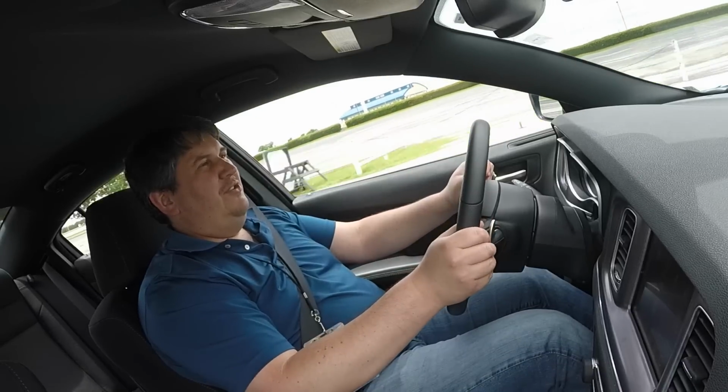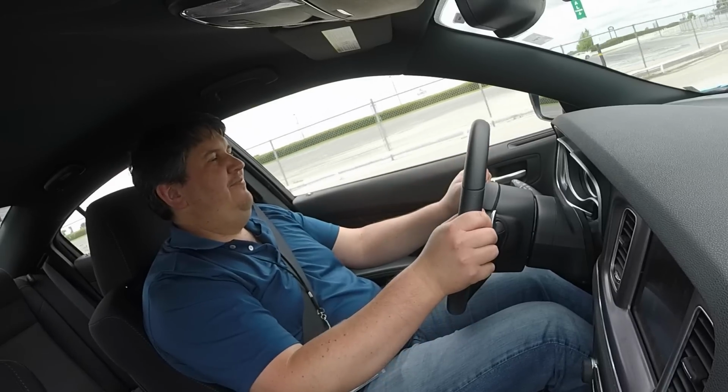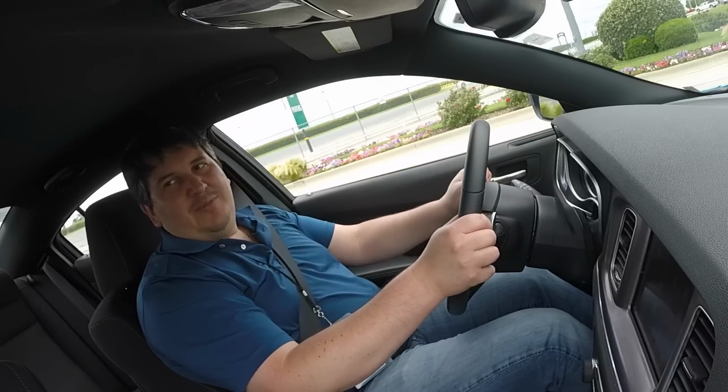This car they should call the troublemaker, because that's what this thing is for, troublemakers. I now know that if I see one of these coming down the street, I'm going to stay away.